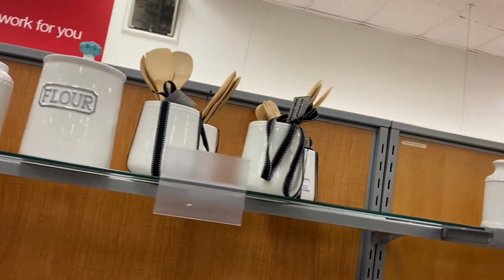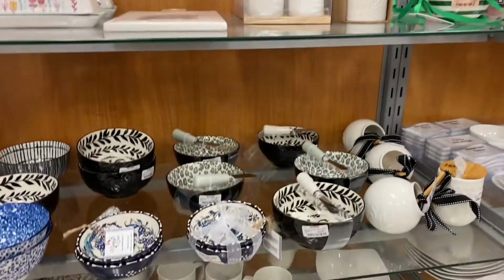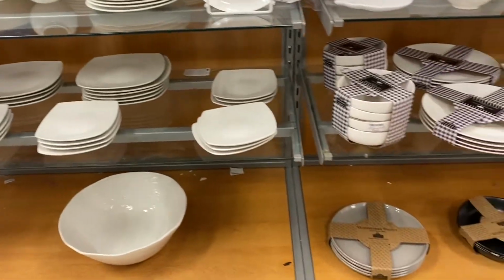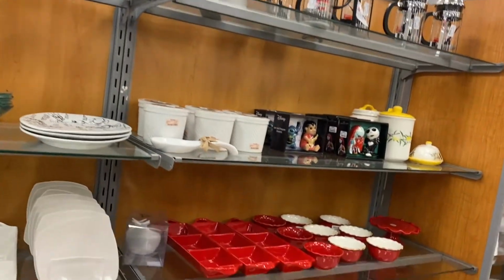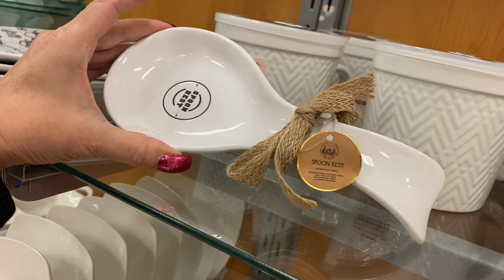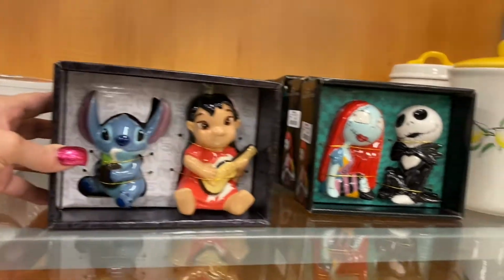Okay. Coffee, flour, utensils. This says oil. Let's see. $2.99. Then you have those. I'm just kind of scanning through what they have out on display. Okay, so these here, it's like soup container mugs. Those are $3.99. Here's a spoon rest. $3.99. And then you have these Disney salt and pepper shakers. These are $9.99.